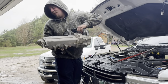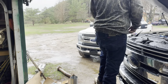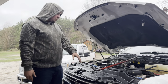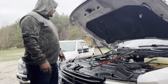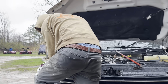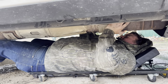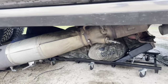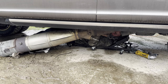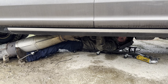EGR cooler is almost out, but alright, it is out. Now we just need to put the plates back on there, hook some more stuff up. Got some bolts to drill out. I think that's what we're gonna do before the rain starts back up. Got it out. Oh, yeah, baby. Keep her going. Just like that. Oh, there's some wire still hooked up.